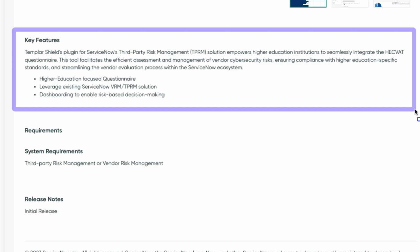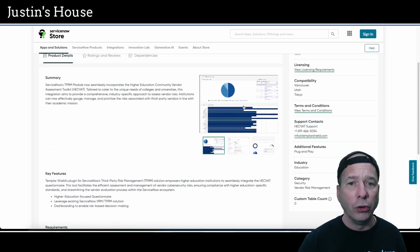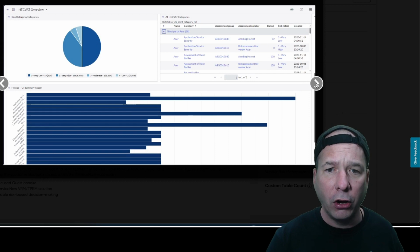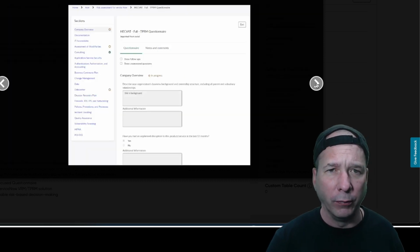So it's a higher education focused questionnaire, leverage existing ServiceNow VRM, TPRM solution, that's vendor risk management, third-party risk management solution, and dashboarding to enable risk-based decision making. We do have screenshots on this one. First up is a dashboard showing risk ratings by categories, all HECVAT categories, and HECVAT full summary report.